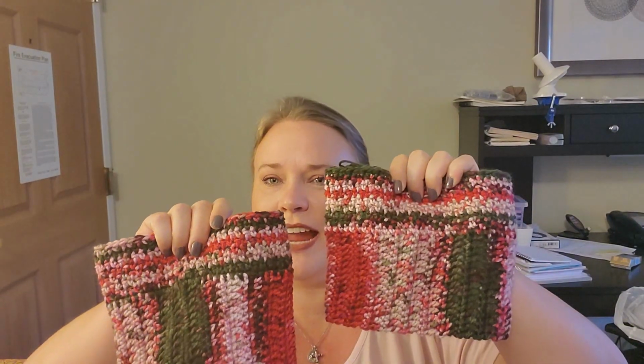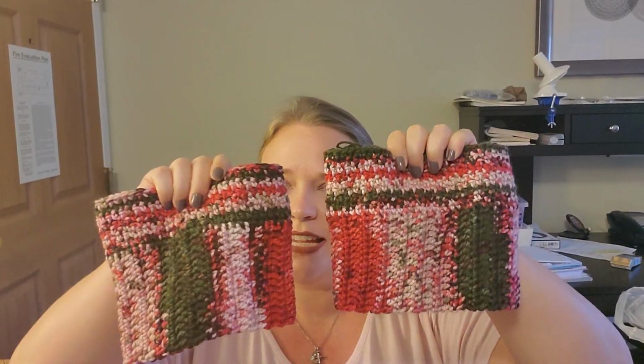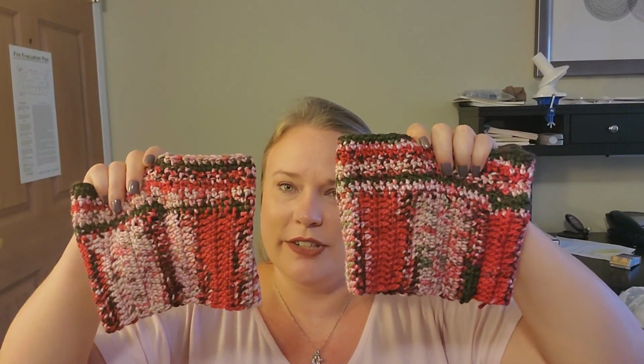Next one, create a pair of boot cuffs. Wow, I did that. This is using the Premier Anti-Pilling and Holiday, I believe. This is one of the original colors from that anti-pilling line. It was the Deborah Norville Everyday Anti-Pilling at the time.